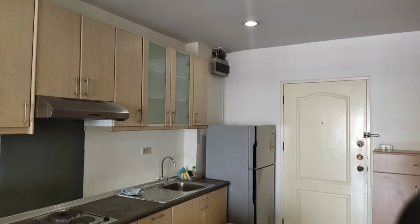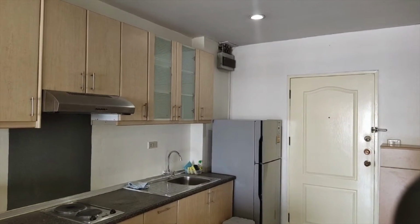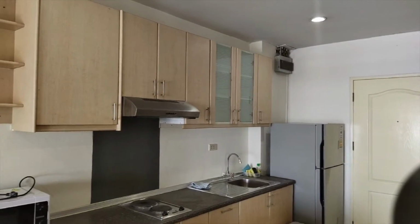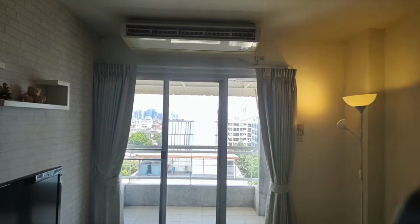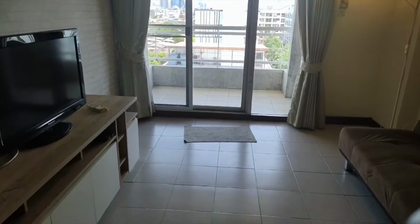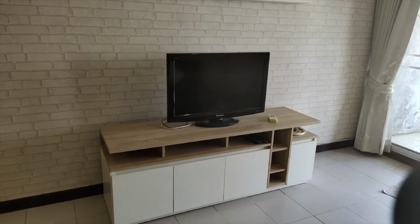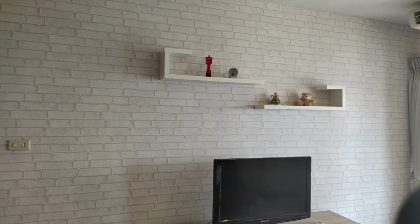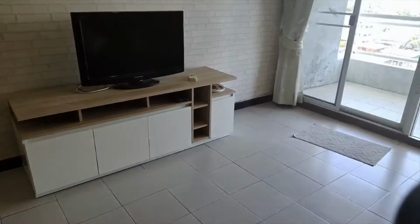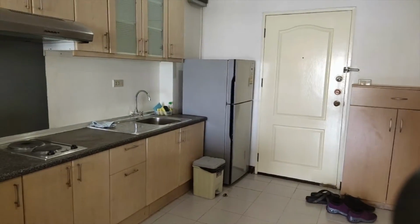Okay. And how many parking will I get with this condo? Fixed one. One space. Yes. Okay. All right. The balcony facing south. The wind is great. Okay. All right. After this, we can go to see the facilities. Okay, so 79 square meter, and okay, anything else you think we need to ask?